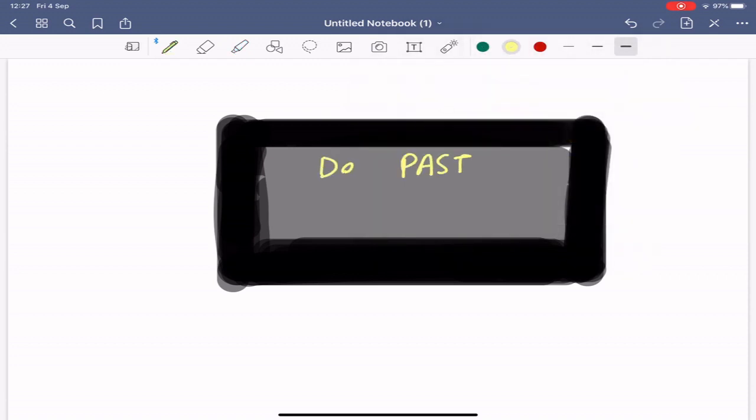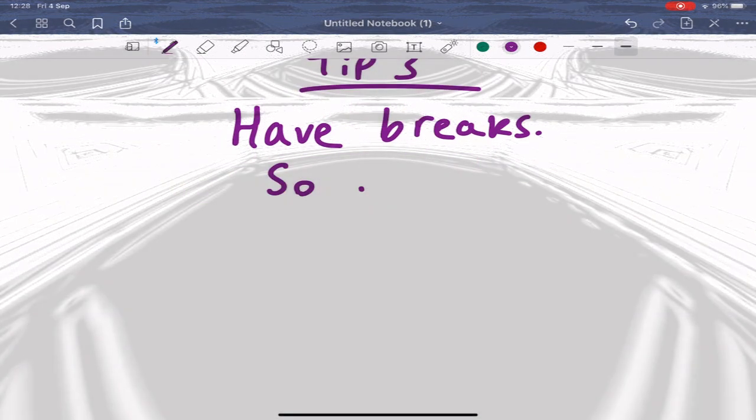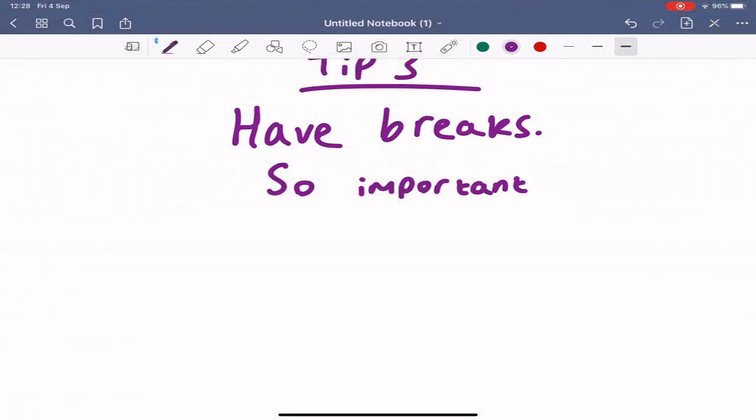Once you've covered most of the content, do past papers under time conditions and get really, really good and comfortable with them. It's the way forward, and one of the main ways that you will get a high grade is by doing all of the past papers that exist, as many as you can.